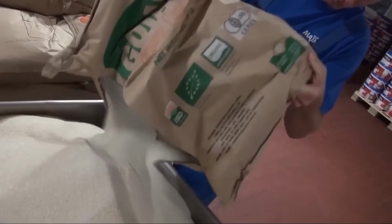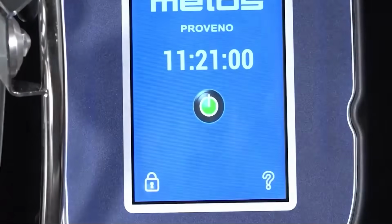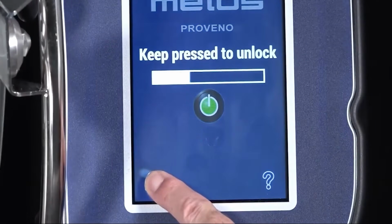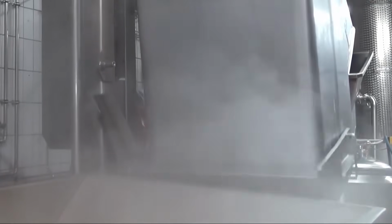The fruit then enters large stainless steel cooking kettles or continuous cooking systems. In these vessels, the strawberries are combined with sugar, which not only sweetens the jam, but also acts as a natural preservative. The sugar is added using automated dosing systems that measure precise quantities to ensure consistent flavor. Pectin, a natural thickening agent derived from fruit, is added to help the jam set. Citric acid is also incorporated to balance the sweetness and enhance the fruit's natural flavor.